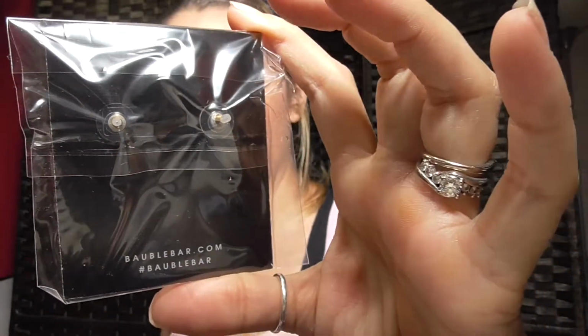And those are on the back. It's just, gold is not my color. Seriously, all my jewelry is silver, but maybe it looks nice. So let's just put it on the side.